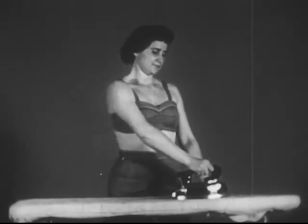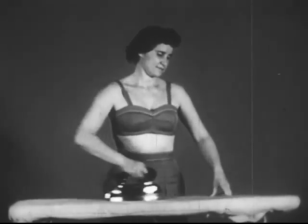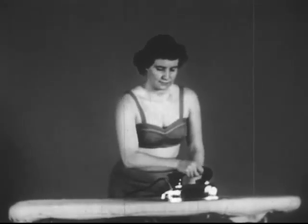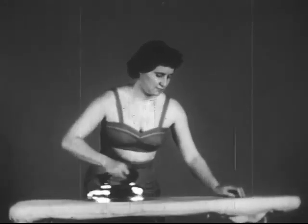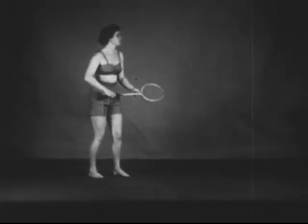Often the effort is from the shoulder, the body stiff and braced, and conducive to bursitis. This too is tiring. Instead, if the crouch is used and the body is relaxed and swings with the movement, the effort is less and the work is far more effective.